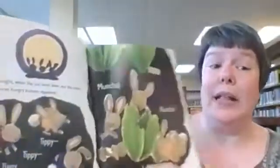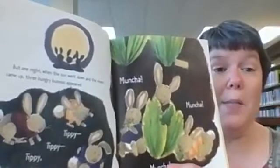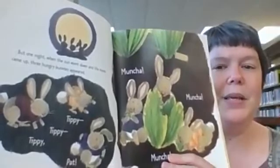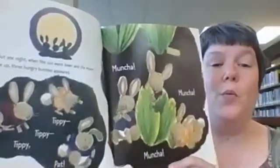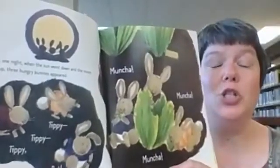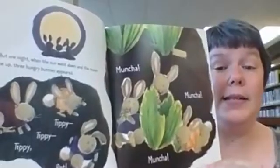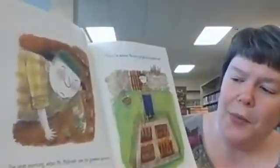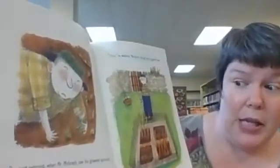But one night, when the sun went down and the moon came up, 3 hungry bunnies appeared. Tippy, tippy, tippy, pat. And this part you can read with me. It says, Muncha, muncha, muncha. And they ate all the lettuce in the garden. So the next morning, when Mr. McGreely saw his gnawed sprouts, he was angry.